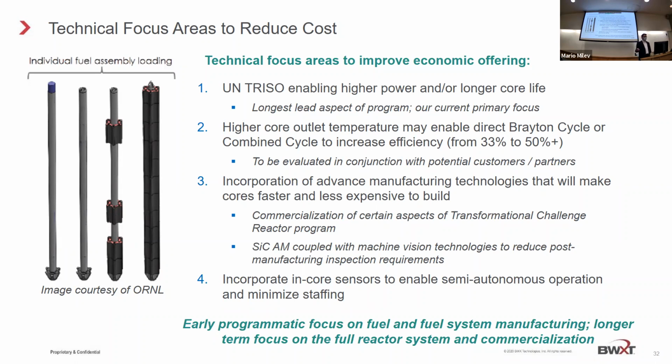Higher core outlet temperature, we've got to take a look at, depending on the customers and the partners. That's where you've got to trade on: can you do direct Brayton? Do you do combined cycle? Those kinds of things.